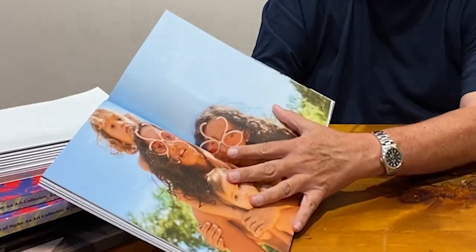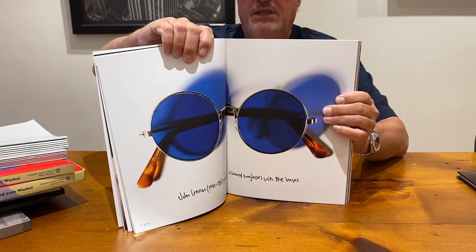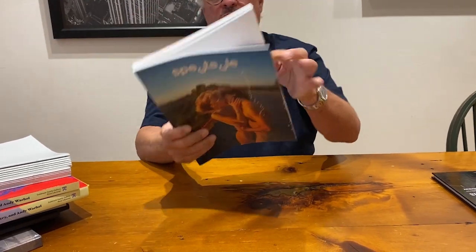I met a photographer in New York, Guy Arak, who produced this zine, first edition, called Spectacle. Guy and his wife photograph eyewear. And wow, the work in here is really something. Here's some really cool shots that he did. So it tells a whole lot more than just eyewear. He's quite the artist and a bit of a poet.